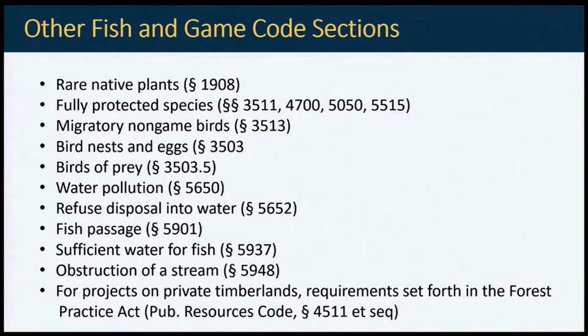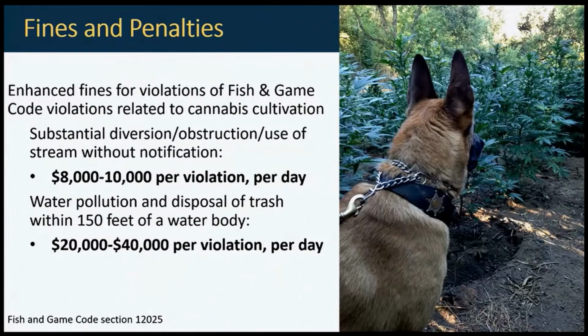Quick slide on fines and penalties. There are some substantial monetary fines that can be assessed for violations of the Fish and Game Code related to cannabis cultivation.